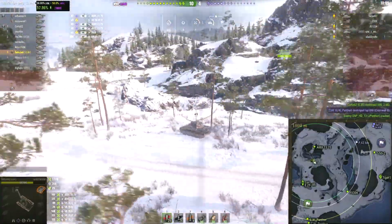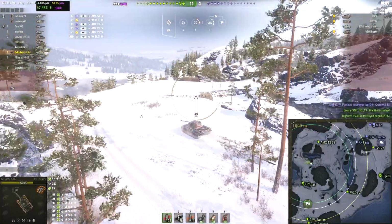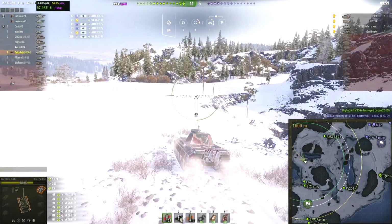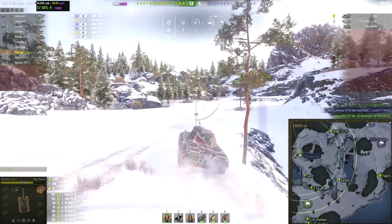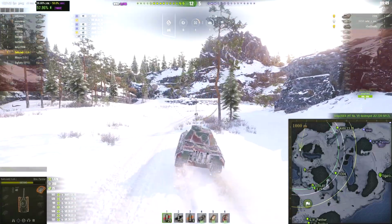One IS is dead, and it doesn't look like this other one. No, that's it. The other IS is dead by a big fatty in the FV304. That is a great name. So all that's left now is 3 SPGs on the enemy team and the medium tank, which has gone and sat up in the corner on A0.